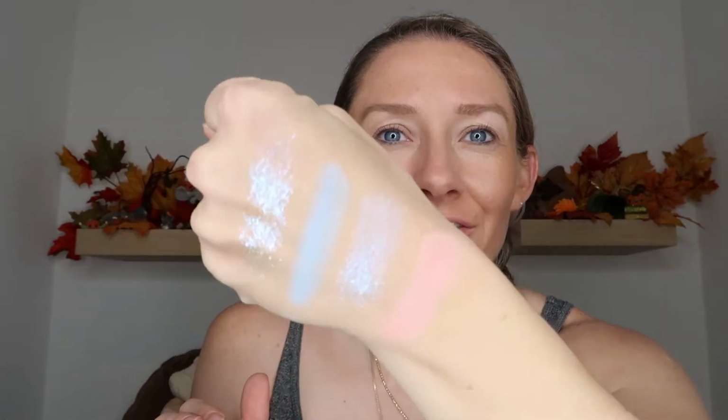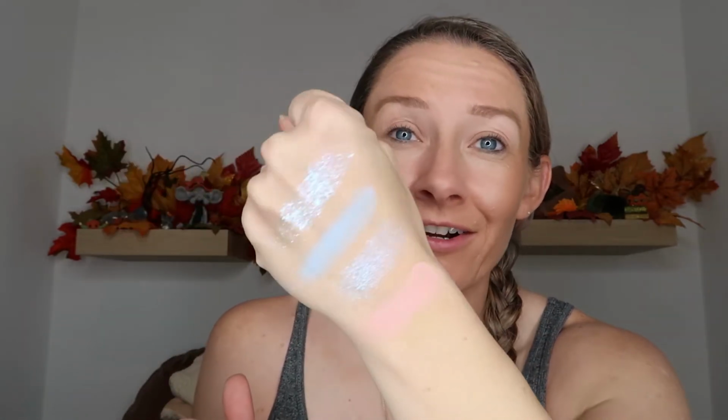And ooh, okay, that is surprisingly pigmented for a peachy pink tone. Very nice. That's not too bad at all. And as far as pastel palettes go with a color story, this is looking very pretty. So I'm very interested in how this is going to go with the rest of these shades.